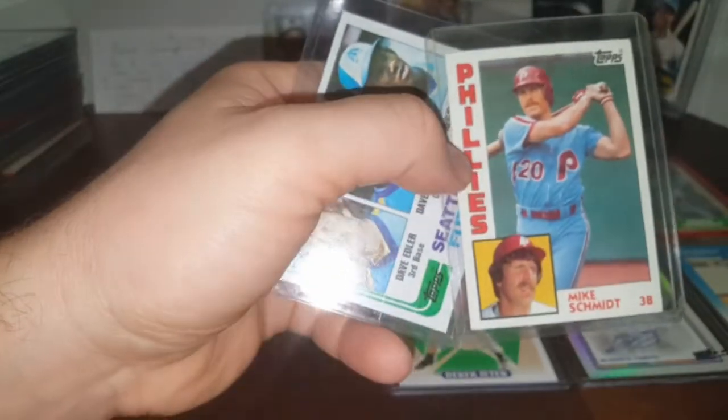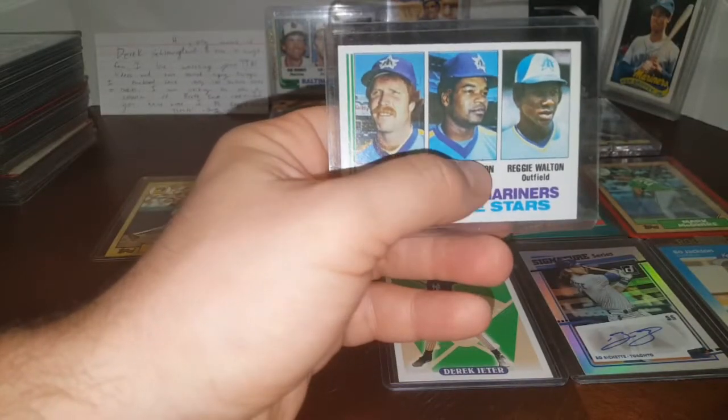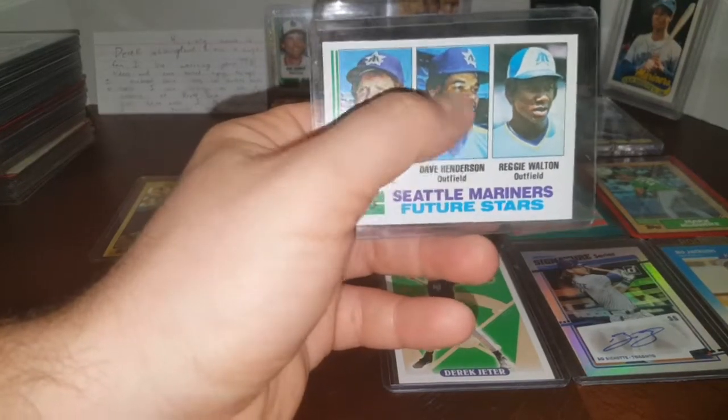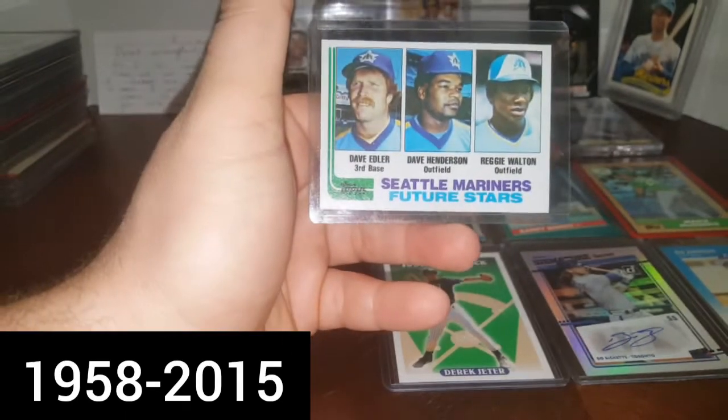All right, nice Mike Schmidt, 84 Topps, beautiful. Ooh, Dave Henderson. He just recently passed away, unfortunately. Big Dave Henderson. So, rest in peace, Dave Henderson. But that's his rookie. Very cool.